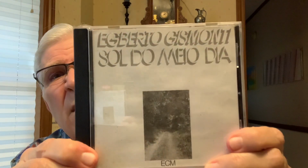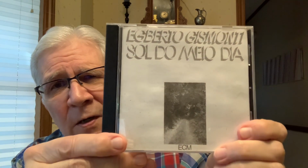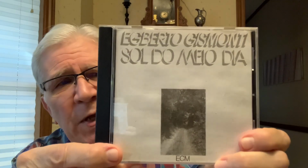This is another one, Sol Do Mio Dia. And Ralph Towner's on here, along with Colin Walcott, Jan Garbarek, Nana Vasconcelos. And as you can tell with the title and his name, he comes from a Latin American country. But yeah, he's a guitarist and real good. He also plays piano. So there's that. And then I watched some movies, which maybe I can show you real quick.